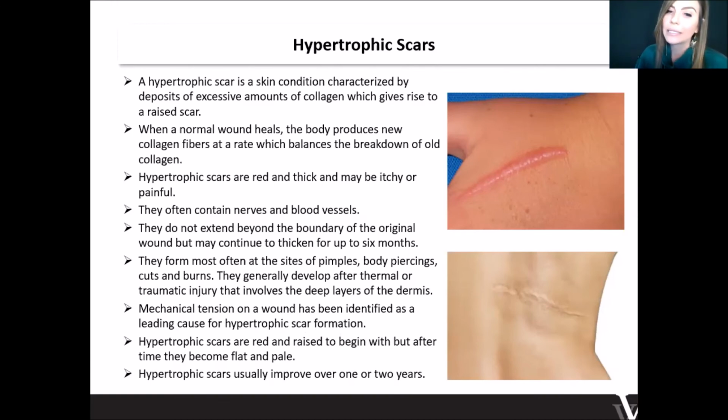Hypertrophic scars are red and raised to begin with, but after time they become flat and pale. That's why I added both of these photos, so you could see a hypertrophic scar that's newer and then one that is older. Next, hypertrophic scars usually improve over 1 or 2 years. A lot of times they can improve so much that they no longer look like this, really raised and something that really bothers the patient. So over 1 or 2 years, they may not really care about it and may not want to do anything for it. But if it's much larger, like this one, then they may.